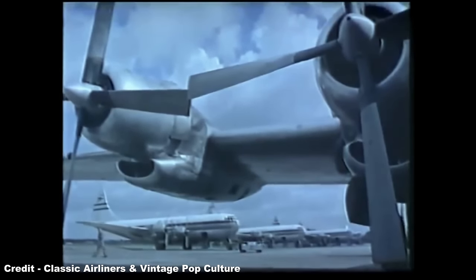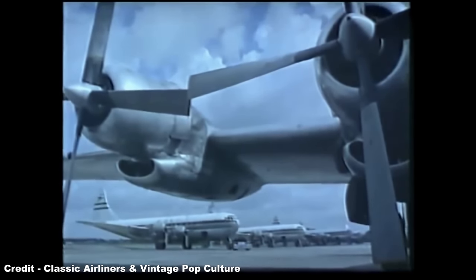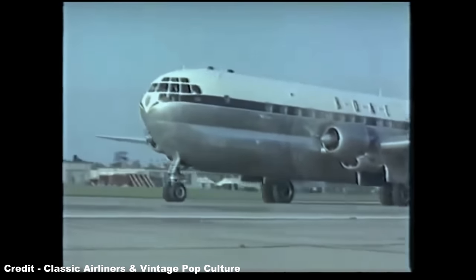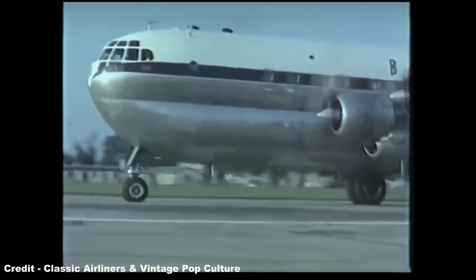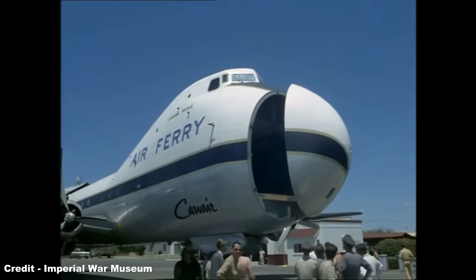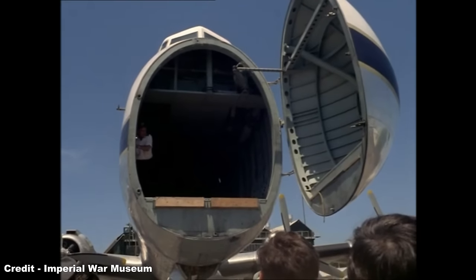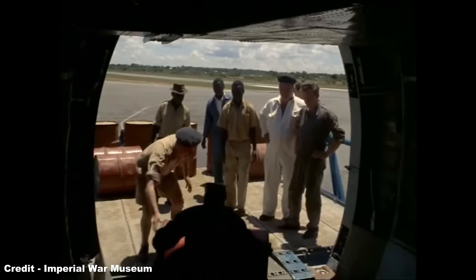Although beyond military applications, Blackburn also considered potentially developing civilian versions of the Beverley, which would include a dedicated cargo version for commercial airlines such as BOAC, and a double-deck cross-channel car ferry, in the same vein as the later Aviation Traders ATL-98 Carvair, though none of these proposed designs ever made it off the drawing board.